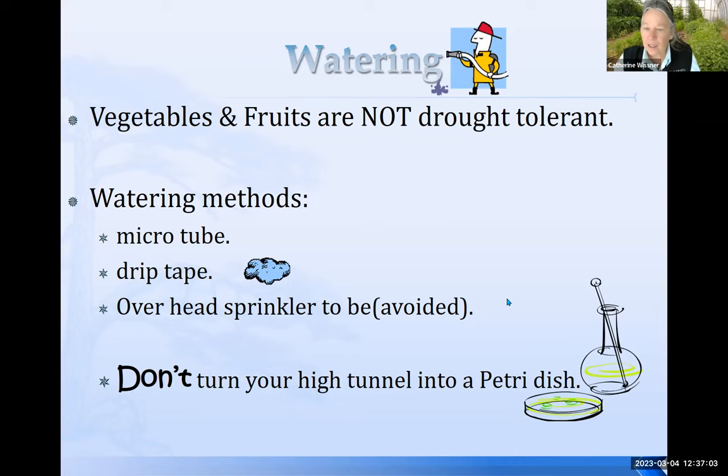The only time I've ever seen to use overhead sprinklers is on top of the high tunnel to cool it. So now you're outside spraying the top of the high tunnel to cool it down. But don't turn your high tunnel into a petri dish. And it's real easy to do. Even in mine, where I have the roll-up sides, if I don't clean up underneath my tomato plants, I end up with botrytis down there, which is that fuzzy gray mold.